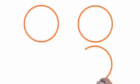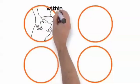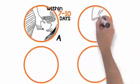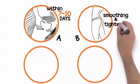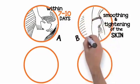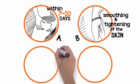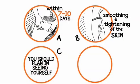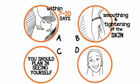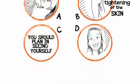Here's what you can expect once you put this into use. Your skin is getting tighter within 7 to 10 days, and the dimples and bumps are starting to fade. After that, you'll see continued smoothing and tightening of your skin on your butt, hips, thighs, and legs with each passing week. I'll remind you, these are typical results, and this is what you should plan on seeing yourself. Now, as you watch the remainder of this video, which is only a few more minutes, you will know the precise method to eliminate your cellulite starting today.